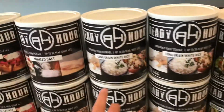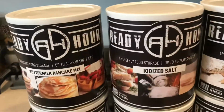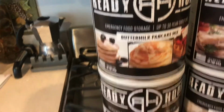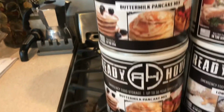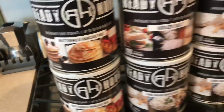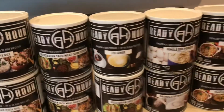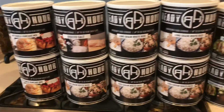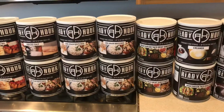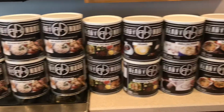Tell me you cannot use the white rice at any freaking time. Tell me you cannot use the salt. And please tell me that you cannot ever have freaking 30-year pancakes. Please. You get my point? It's not a waste of money. It's there and you can eat it. Alright guys? I hope you learned a valuable lesson from all this. Like that song from the 80s said.